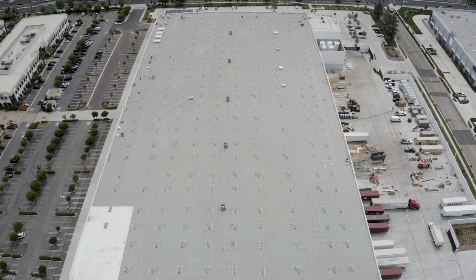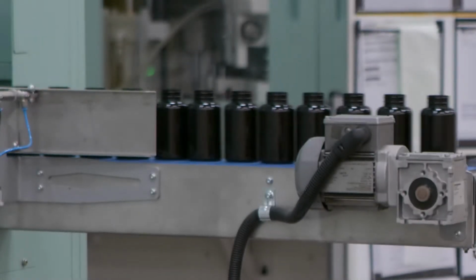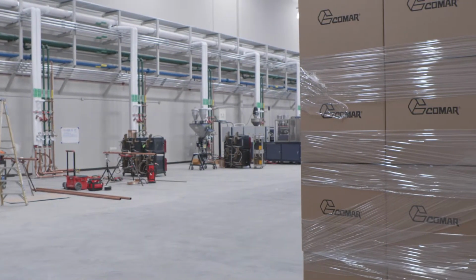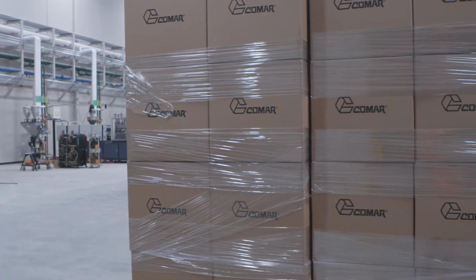Comar decided to use an existing facility for scale of economy because of the ability to leverage existing infrastructure that they can come in and rapidly build their facility in a short amount of time to get up to manufacturing scale as quickly as possible. That is really the driving force around that.